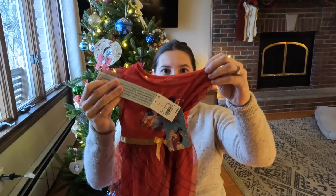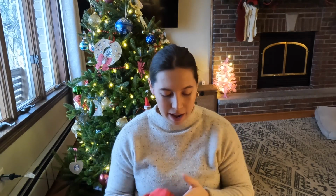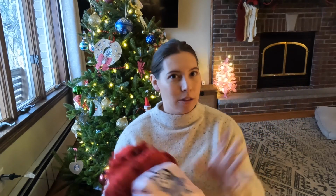And we got these Disney princess ones that I think they're gonna like. Now, I got these at Target. Again, they were on sale at some point for only like $8. I would never pay like the $20 full price for these. So always look out for those sales.